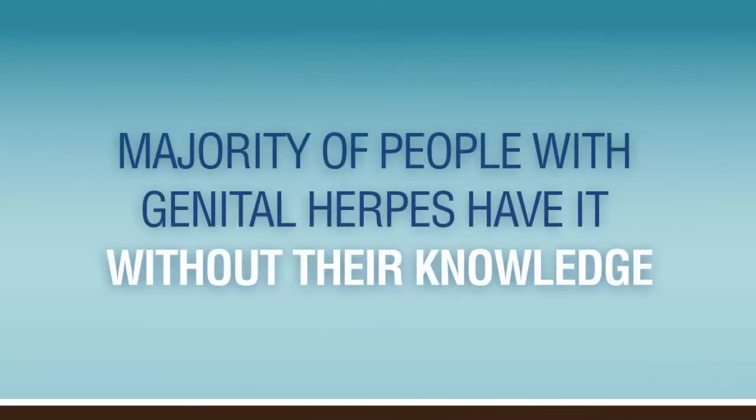The vast majority of people with herpes simplex type 2, or genital herpes, are infected without their knowledge, or they don't know what they have, nor do they seek treatment. 20% of them at any given time are shedding virus without a sore or an ulcer or any symptoms at all. So they don't know they have the disease, and basically 1 out of 5 days they're shedding virus, potentially infecting other people.